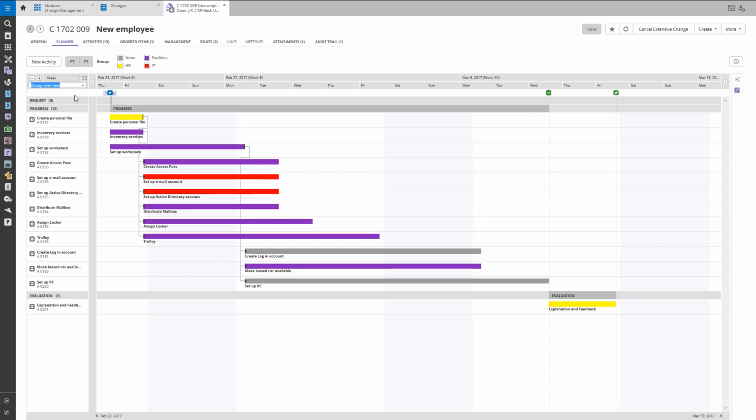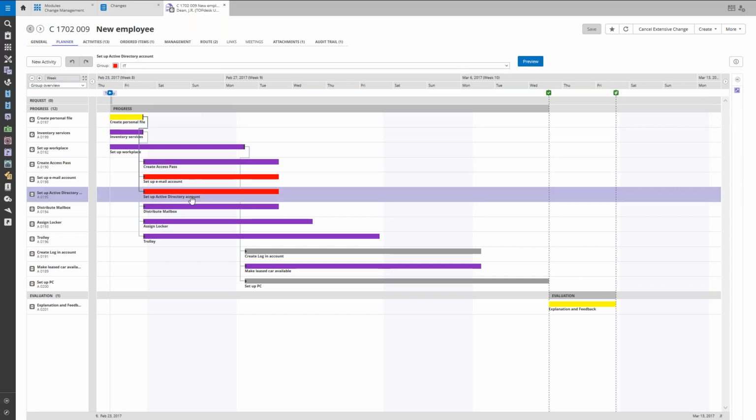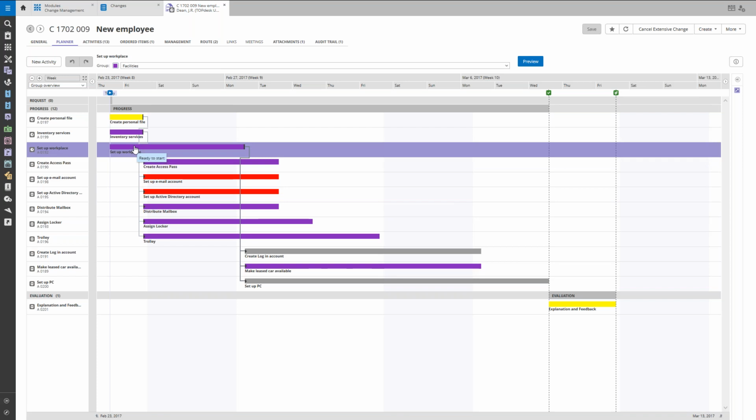So one of the first things I normally tell customers is to try to create an activity for those things that you will need to sign off and that would potentially block the rest of the other activities being carried out. What I mean by this is that, for example, creating an access pass or setting up an Active Directory account are things that need to be done for the employee to actually get access to all the systems and facilities within your company. But for example, things like setting up a workplace, they don't necessarily need to be split down into get the new guy a chair, a table, and a monitor.